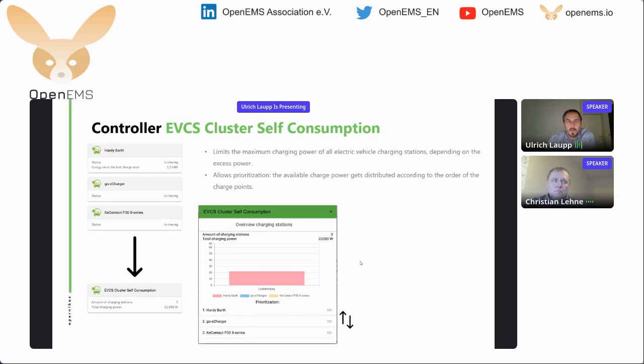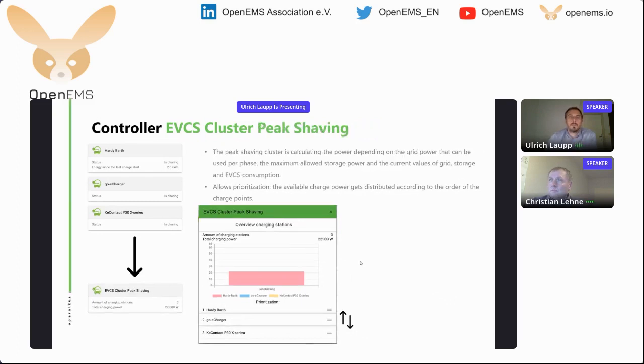The second one, which also comes with OpenEMS, is the EVCS cluster peak shaving. It looks pretty much the same as the other one, but it allows additional control options. On the one hand, it looks at your grid, what is going on there per phase. It uses the storage, and you also have configurable limits for how to use your storage. Based on those values, the EVCS consumption is calculated, and it distributes this energy according to the configured prioritization. Pretty much the same.